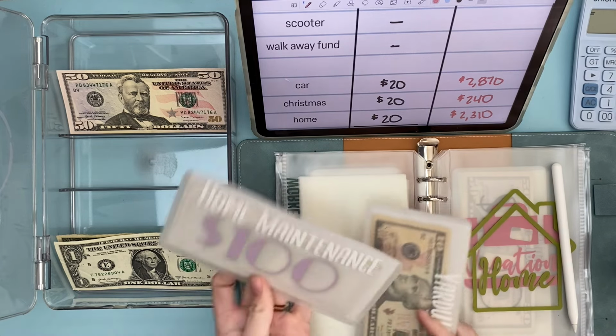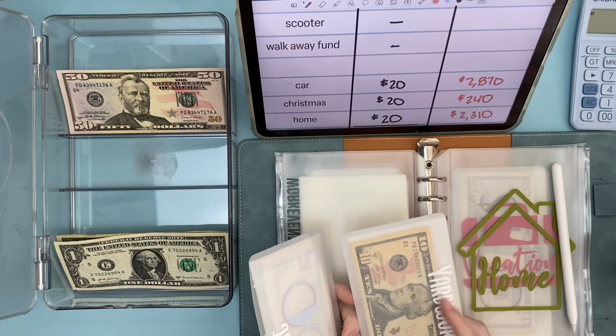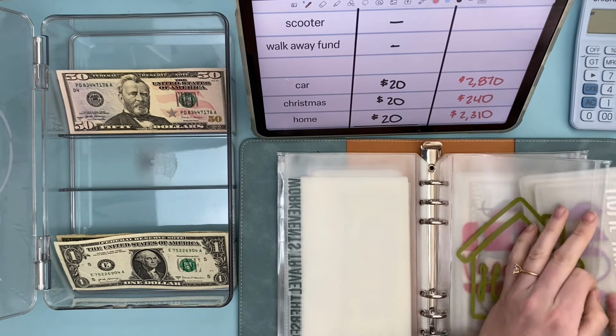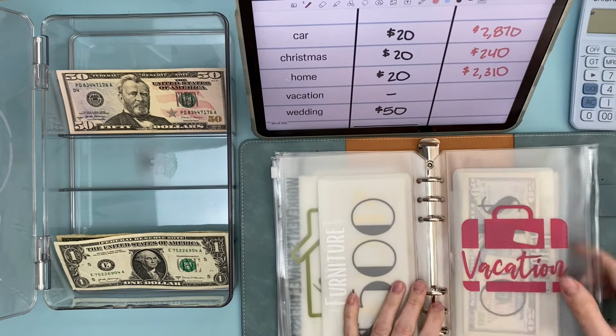So what I'm going to do after this, I'm going to reach the 500 in home maintenance, and then I'll reach the next $30 in yard work. And Colin and I are gonna combine our finances soon, so I'll probably just stop paying him for yard work things because we will be combining budgets.